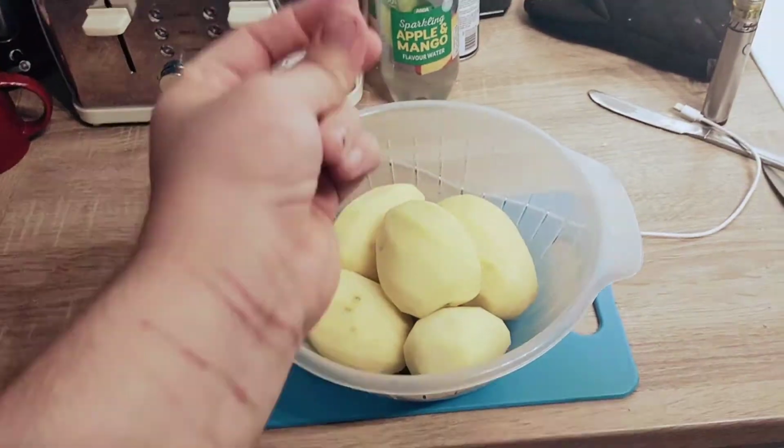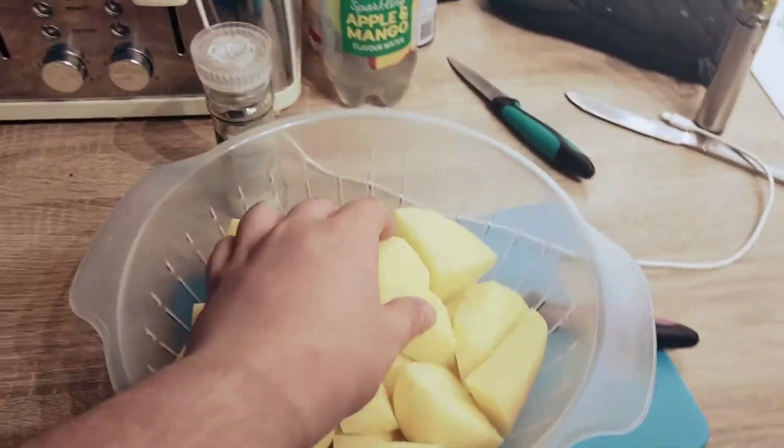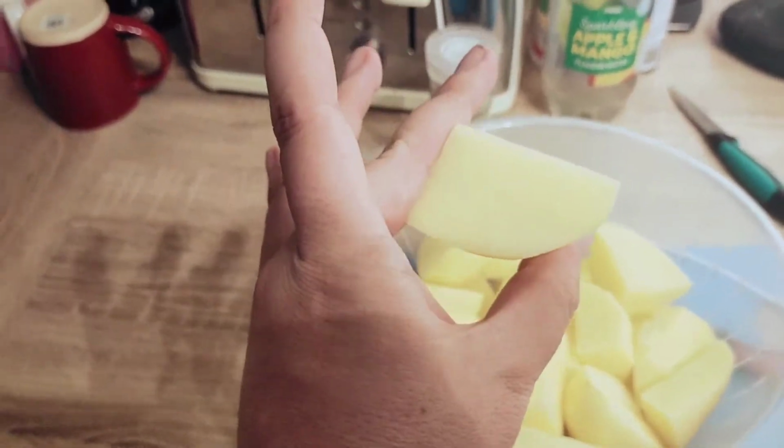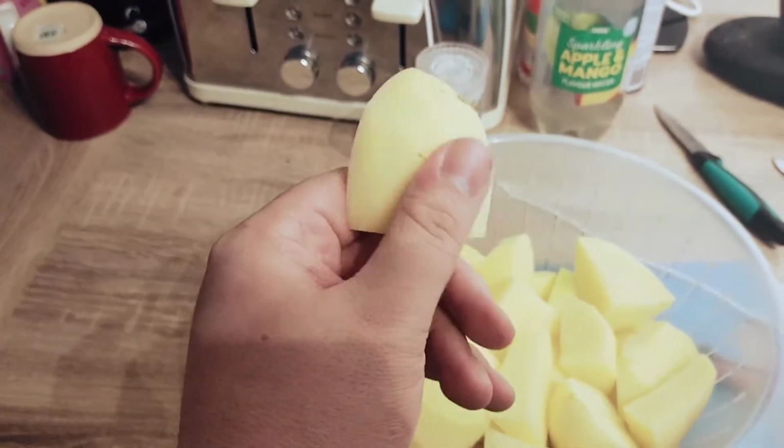This is the Chunky's Dunkers budget. I'll work on the title. £1. Chop them up into small segments, sort of about this size. That way you get a nice fluffy potato and you can get a nice crispy skin on that as well.